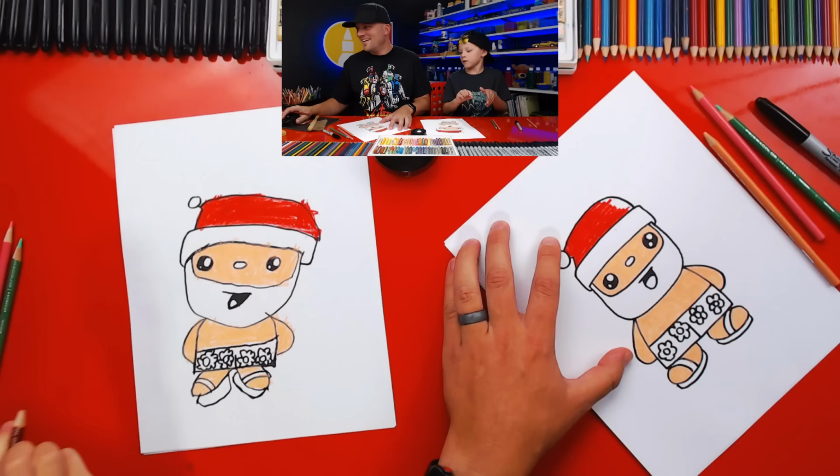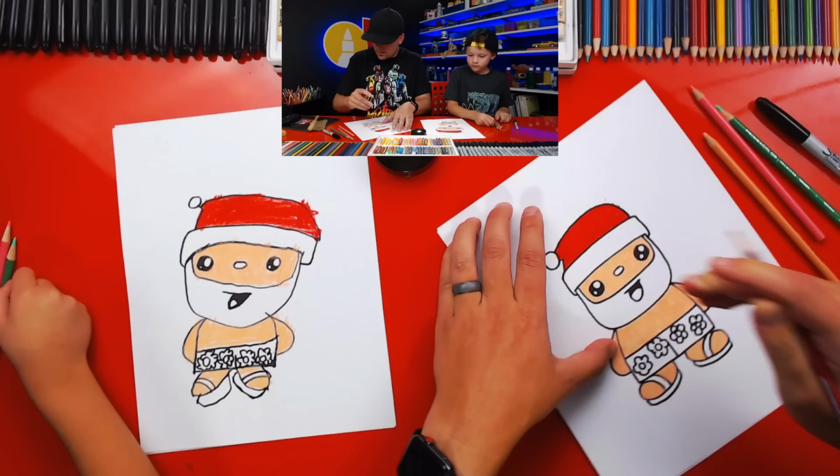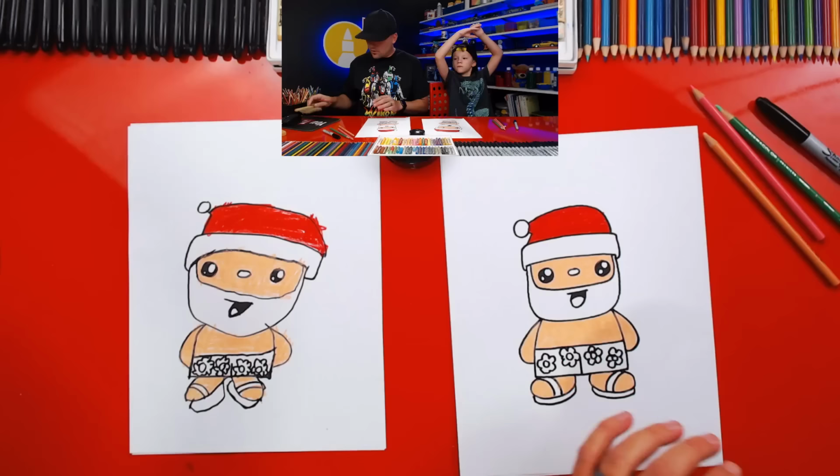Ooh, draw a mermaid. Hadley would love that. We've drawn a mermaid. You know what we should draw is a merman and a mermaid. Two. We should draw a mer boy and a mer girl.